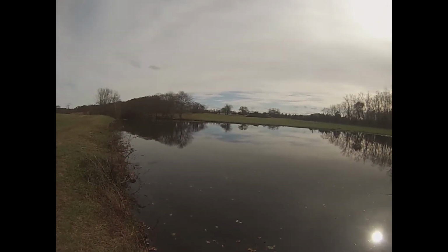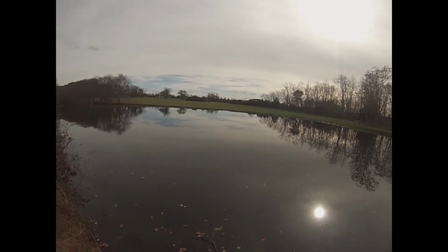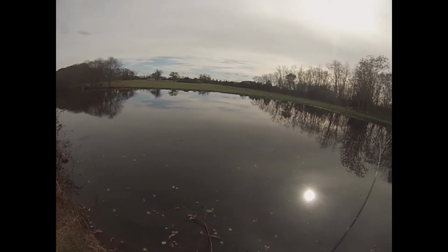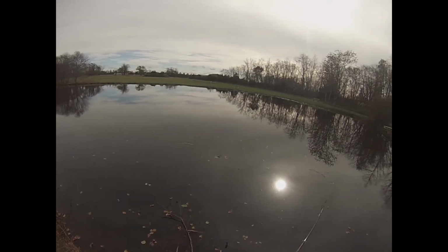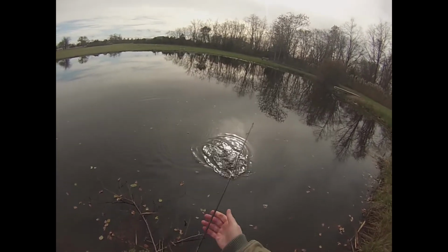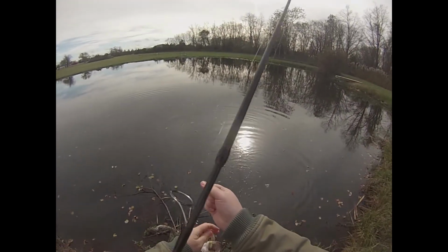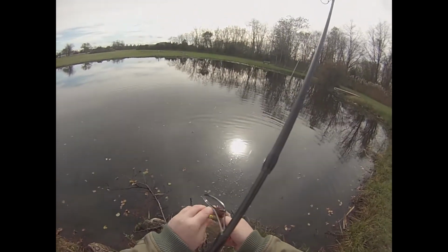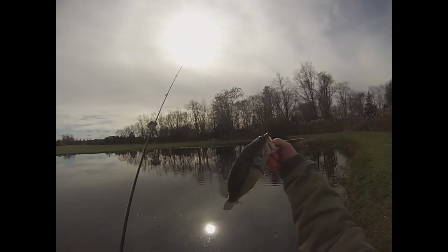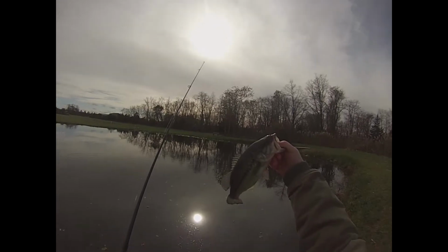Ooh, there's a fish. Feels kind of decent, although I am using pretty light tackle here. Yeah, there we go. Alrighty, first fish of the day. Little largemouth, maybe a pound or so. Nice vivid stripe on him. Alrighty. Good start, good start.